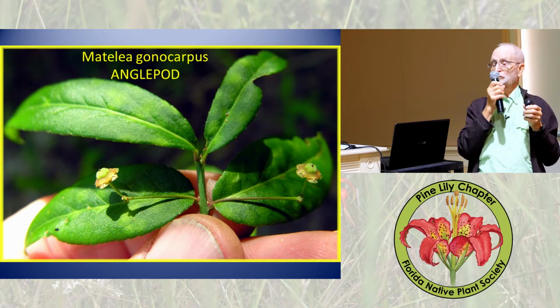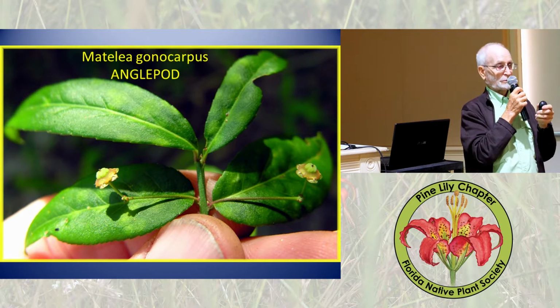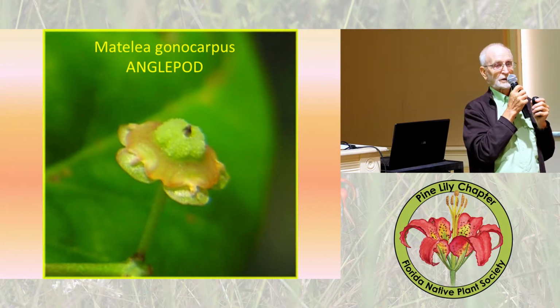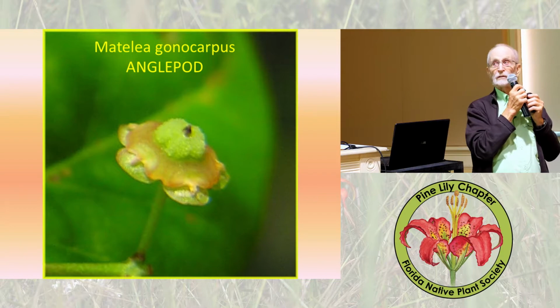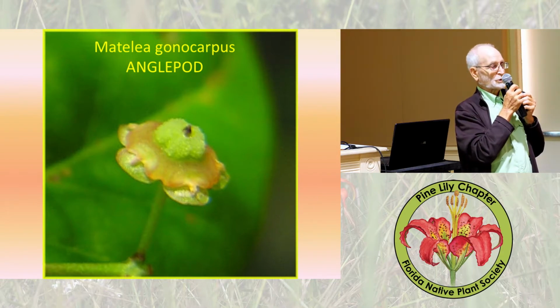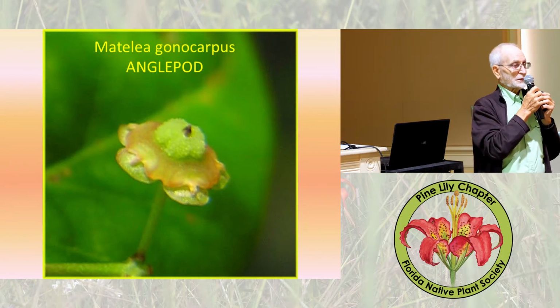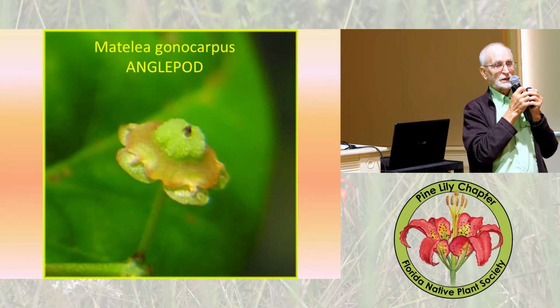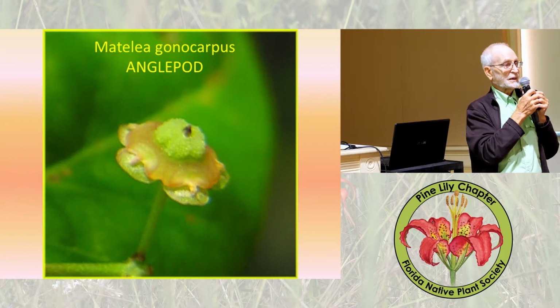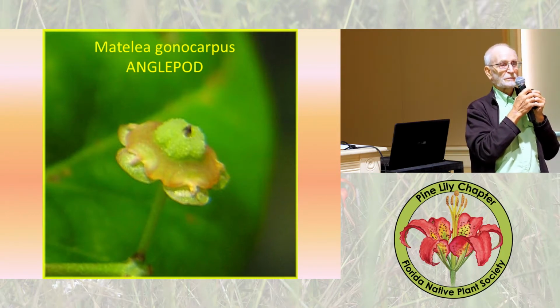Anyway, this is a very interesting plant. It's related to the milkweeds. And you see that flower is a very unusual looking flower. It's not at all like most flowers that you see, but that's what makes botany very interesting, is the tremendous variety that nature has evolved over the many years.